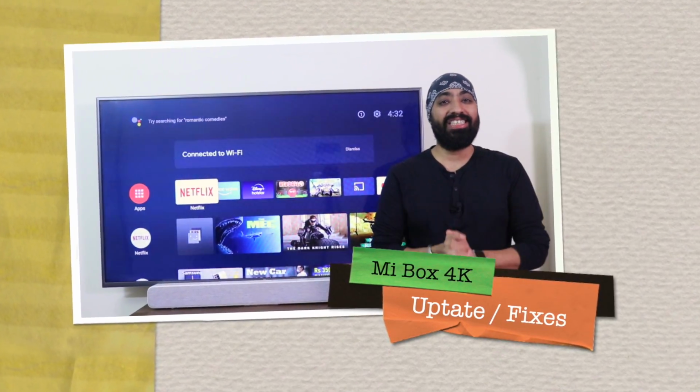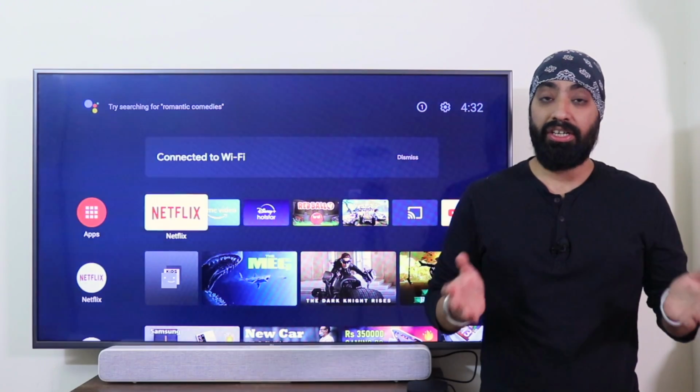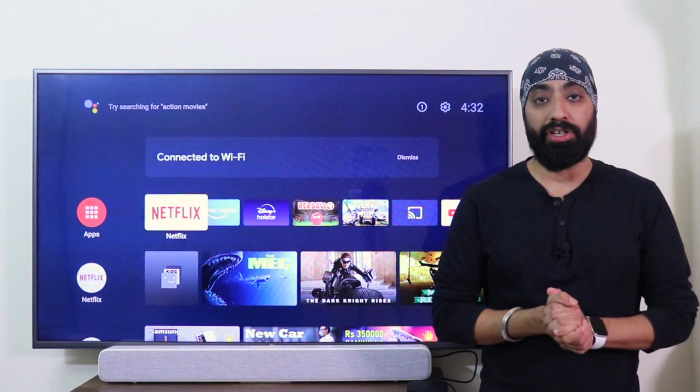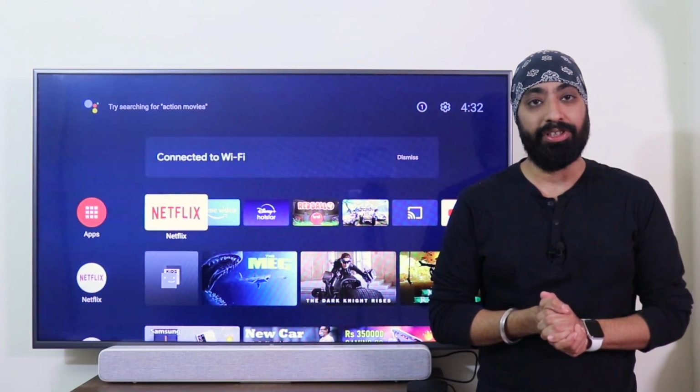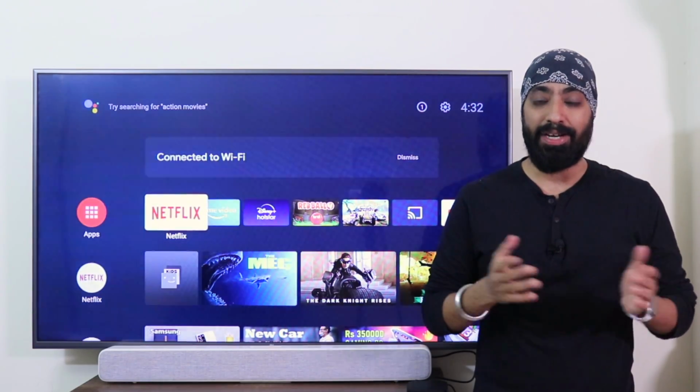Hi there. So I received an update on the Mi Box 4K today. It claims to fix some of the critical issues. Now some of these issues might be inconsequential for someone, but for some it might be very important, because a small bug or an issue can really spoil the whole user experience. So if you have the Mi Box 4K, continue watching and I'll share all the fixes and improvements with this new update.